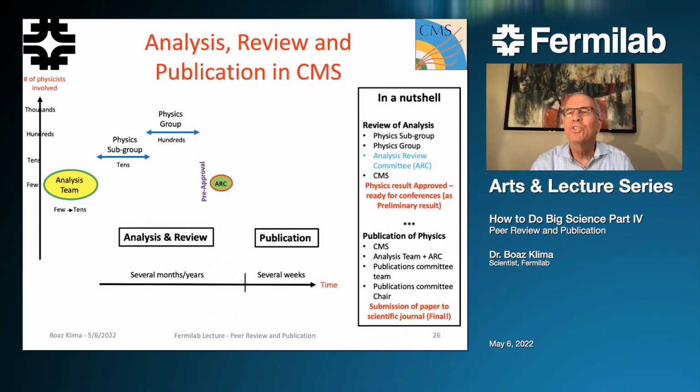Then the publication committee chair appoints a small group of 4 people that we call an ARC, Analysis Review Committee. These people have nothing to do with this group. They're coming from CMS at large. They have a very different perspective on an analysis that comes from a group that they don't belong to. We want that perspective. We want fresh eyes looking at this, asking as many questions as they feel like until they're satisfied.